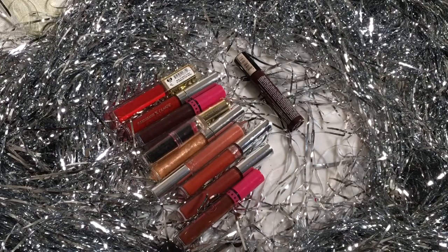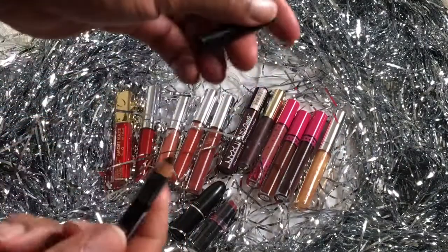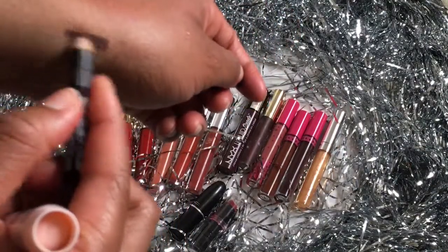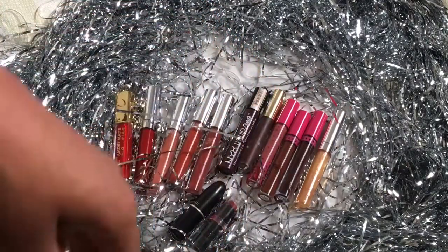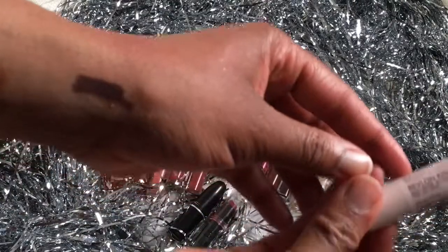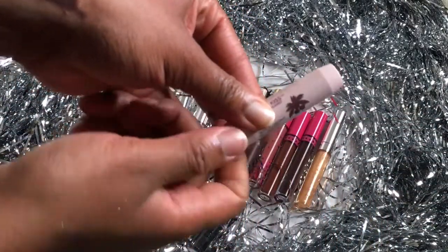So my fave lip liners are by NYX Cosmetics. They're $4 or less, and they're very pigmented and have the perfect texture. My favorite shade is Espresso. Once you find the right shade to use, it maximizes the shape and size of your lips. And my fave lip balm is by Revlon.